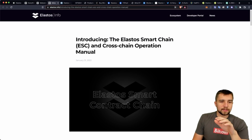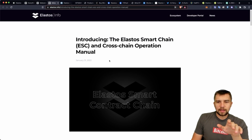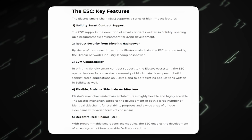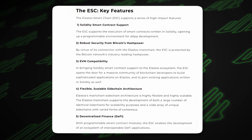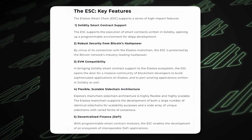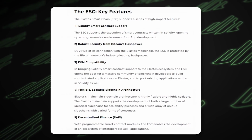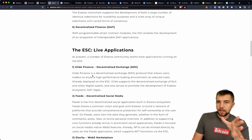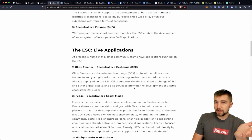Well, I think this is where it gets interesting. So, introducing the Elastos Smart Chain, ESC, and Cross-Chain Operation Manual. The key features here: Solidity smart contract support, robust security from Bitcoin's hash power, EVM compatibility, flexible scalable sidechain architecture, and decentralized finance, DeFi, live applications, right? They already have a number of applications deployed, because getting that first mover advantage can be just everything, really.